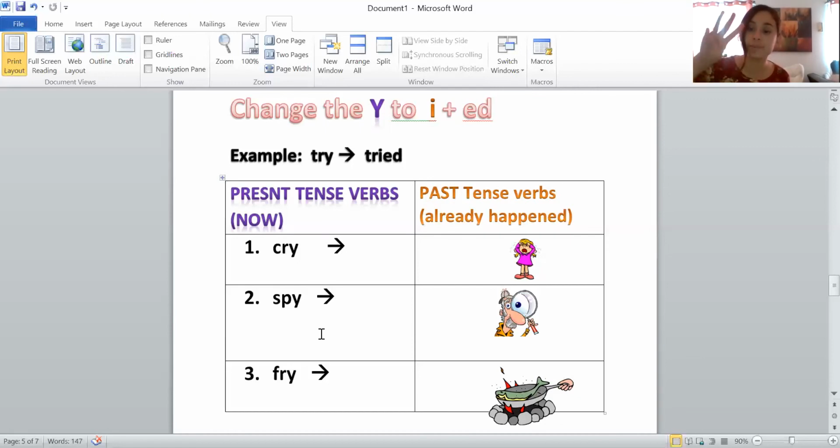Number 3. The present tense word is fry. Let's break that word apart. Fry, fry, fry. I, fry. Now if I'm changing it to past tense, my word is going to be fried. So go ahead and write the word fried. Make sure you're changing the Y to I and you're adding ED.